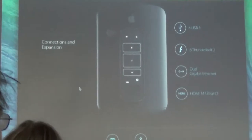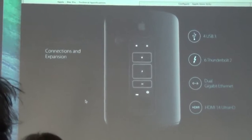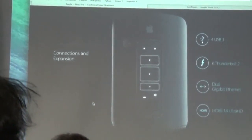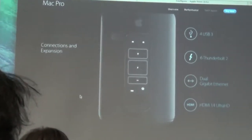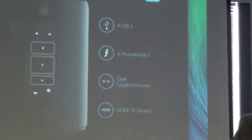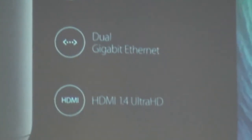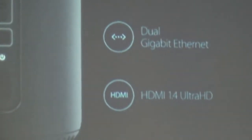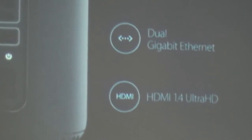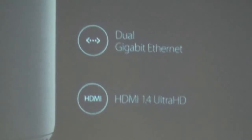So just looking at the back of the Mac Pro, for those that haven't really seen it, you have the 4 USB 3 ports. Those are downward compatible, so if you have older devices that are USB 1 or 2, those are compatible there. As we mentioned, the 6 Thunderbolt 2 ports, dual gig Ethernet. The dual gig Ethernet, we continue to find that quite a few of our creative accounts want to be able to tie into an XSAN. That was a key reason to make sure we had 2 Ethernet ports.